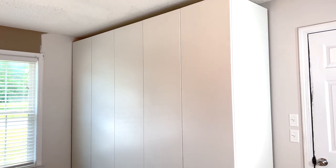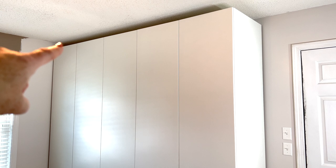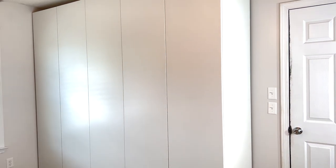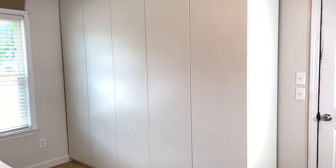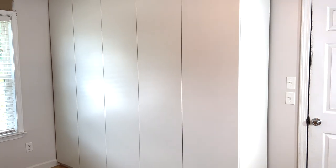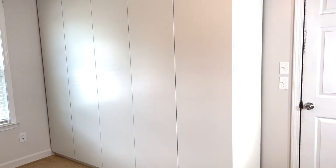Here's what it looks like all put together. I ordered some 12-inch pulls from Amazon. They will be here tomorrow, I believe. We're going to close it in up top, and then we're going to do a design on the door because I wanted something on the door. All of the doors that had something cool and affordable were out of stock at our IKEA, so I figured we could just do it ourselves.